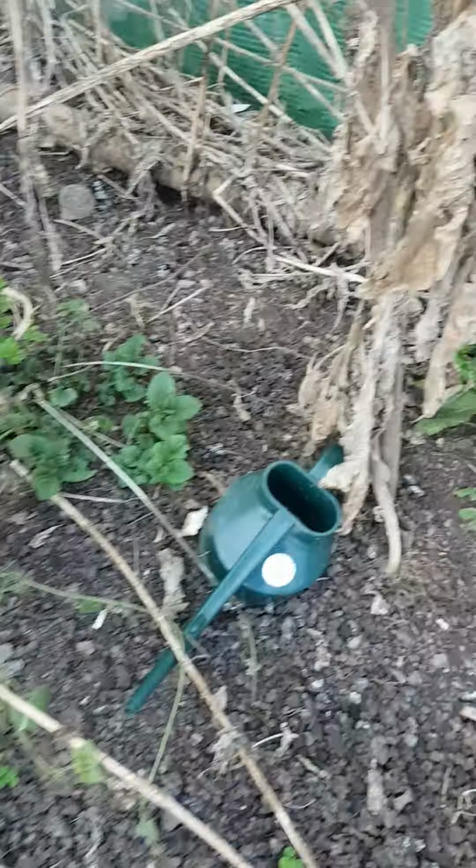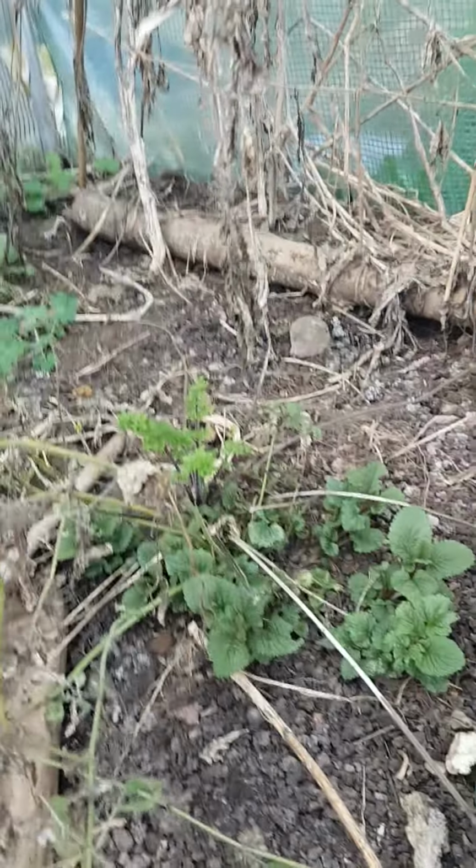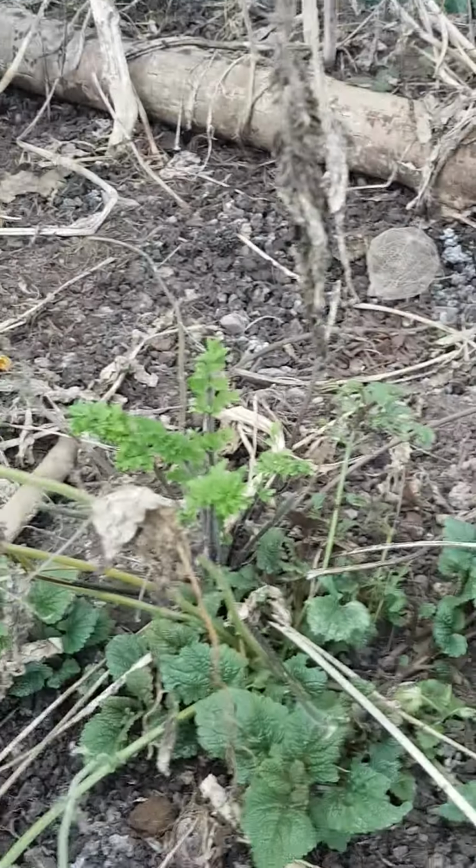A little foxglove, that's nice. Lemon balm. Oh look! Oh, I'm so chuffed. That's my wild flowering carrot there. It's coming back. I'll be putting that out in the garden this year. We've got some nettles. We don't want those in here.